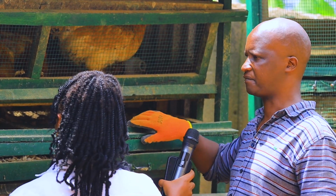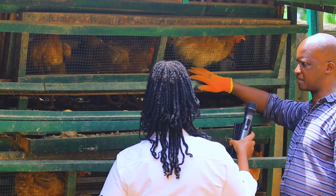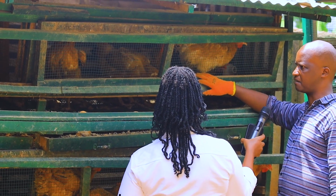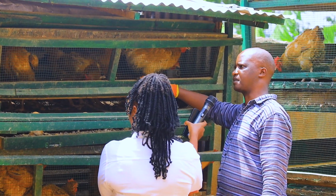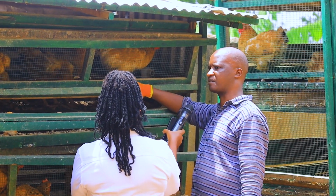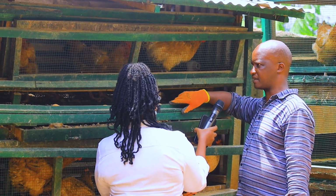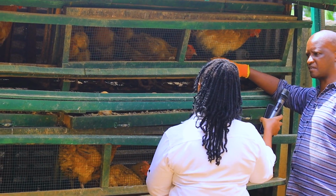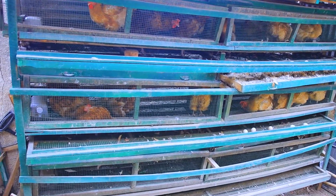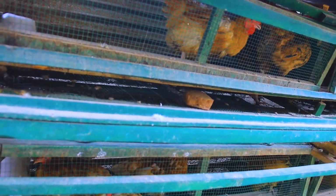And even the cost of the cage plus the chicken, when you start with like 100 chicken, the investment can be 1 million to have the chicken and the cage. And this cage is movable. You can put it on a Toyota Hilux and move it to wherever you want.